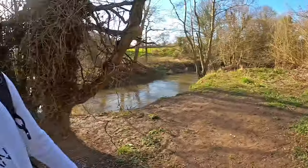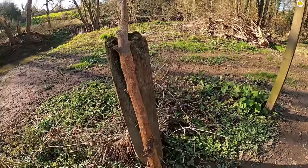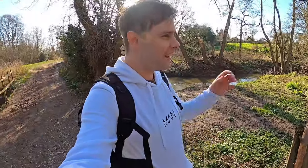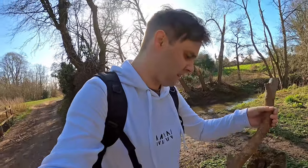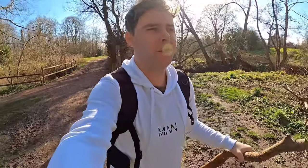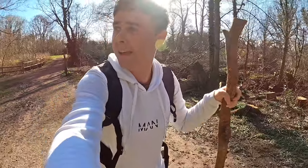Someone's left a stick here. Is that like a makeshift walking stick? Should I use it as a walking stick? Why not? Let's go for it. I think, yeah, there we are. Feel a little bit more grandiose now. That'll do. We're off to a winner now. How do I look with my new walking stick?